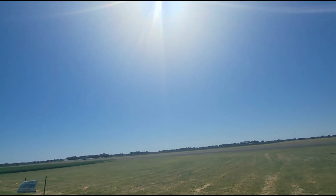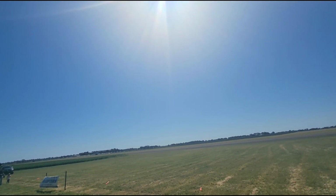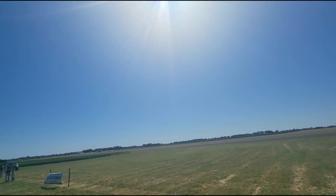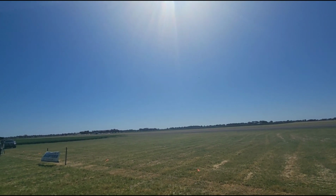Probably get a better glimpse of him when he goes over the runway. What do you think? Because he's gonna fly over the runway. P-40, the Kitty Hawk, yeah.